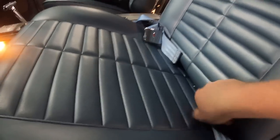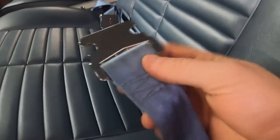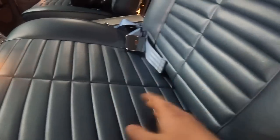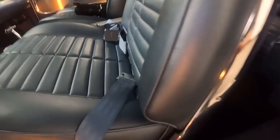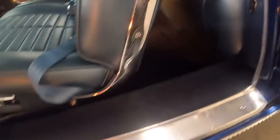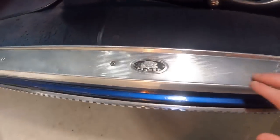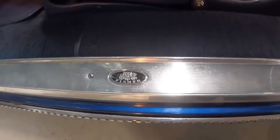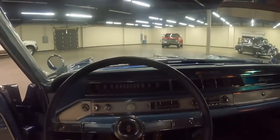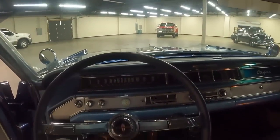I don't know if these are in the original style, but I'm not sure if they're with the car. They might be aftermarket because a lot of people in the 60s didn't get seat belts. It says body by Fisher. Here's what over the hood looks like. Here's what first person over the hood looks like.